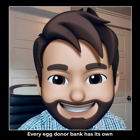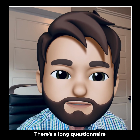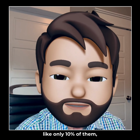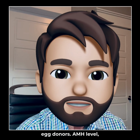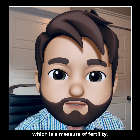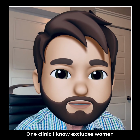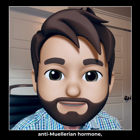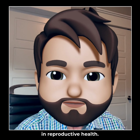Every egg donor bank has its own list of things it does with egg donors to conduct initial screening. There's a long questionnaire potential donors fill out, and some tiny number, like only 10% of them, actually qualify to become egg donors. AMH level, which is a measure of fertility, is another thing the egg donor bank may screen for. One clinic I know excludes women with an AMH level below 2.0. AMH stands for anti-Müllerian hormone, a hormone that plays a role in reproductive health.